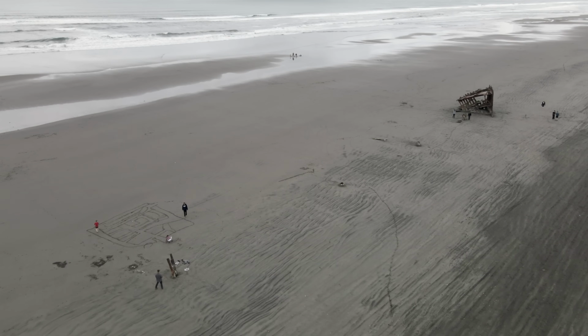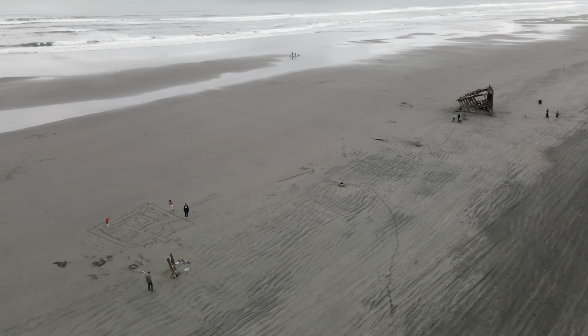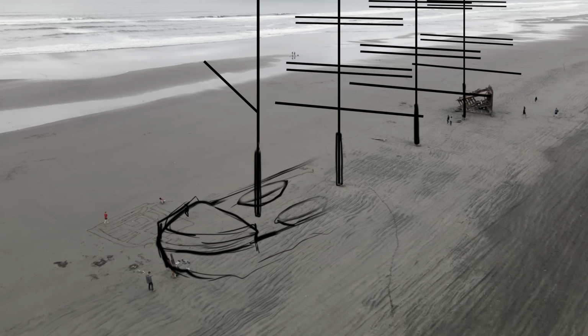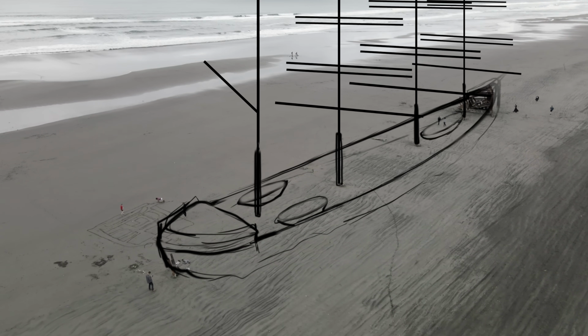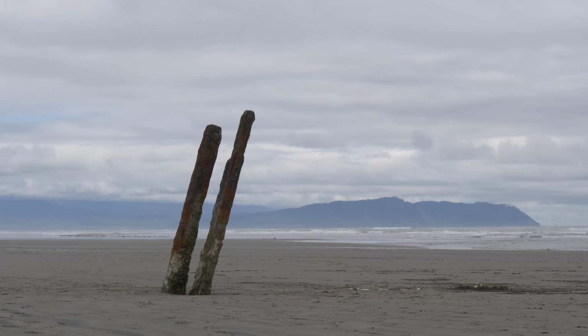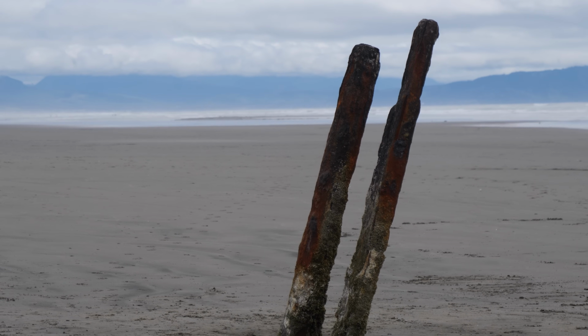If we look at the wreck from above, we can still discern the shape of the ship and how she once sat, based on the position of her masts relative to where the rudder and the bow still are. The rudder post, a practically unrecognizable structure jutting out of the beach at the far end of the ship, also still stands.